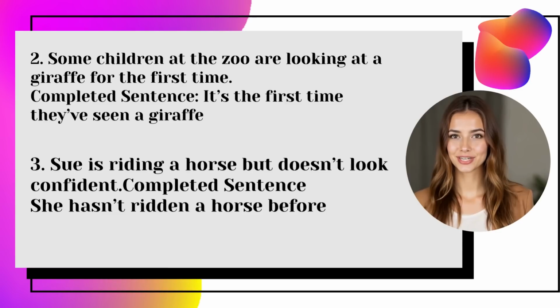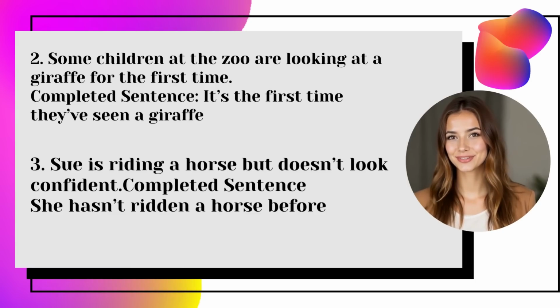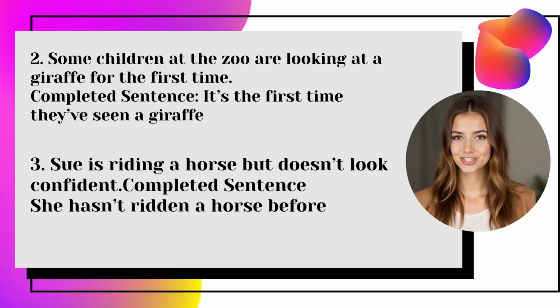The second situation. Some children at the zoo are looking at a giraffe for the first time. Completed sentence. It's the first time they've seen a giraffe. Why present perfect? The present perfect is used to express that up until this moment, the children had never had the experience of seeing a giraffe.